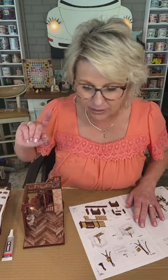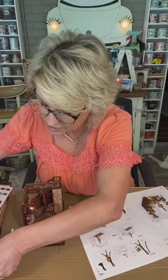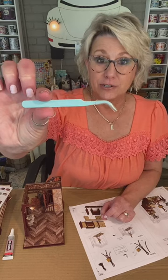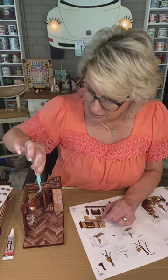Well, let me tell you, they give you tweezers, and I used them. I had to use these tweezers to get these books in place. I did put a little glue on the bottom of each one so they wouldn't fall out. It didn't tell me to do that, but there are places where it doesn't tell you to use glue where I'm going to use glue.